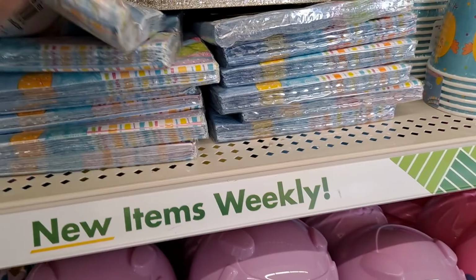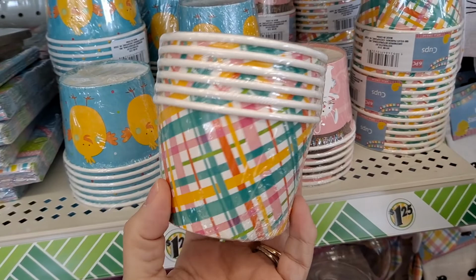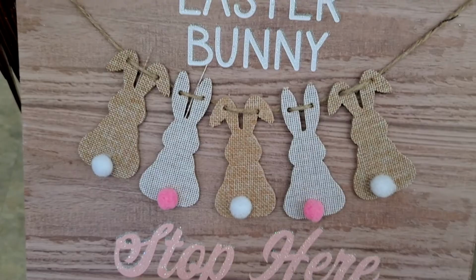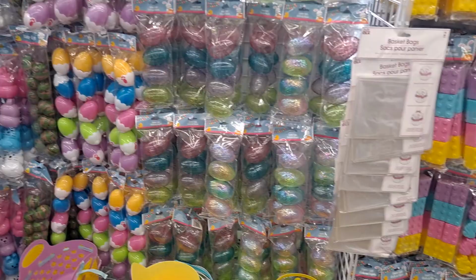These are nice. Oh, I love that. The plaid. The plaid is so great. Look at that. Oh my gosh, that is so cute. Just a little bit of glitter here. Teensy tiny bit around the lettering there. I love this. So cute.